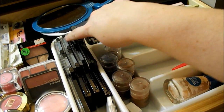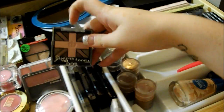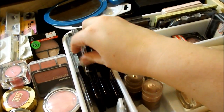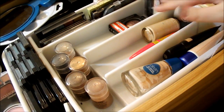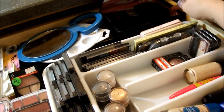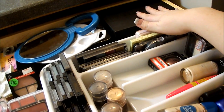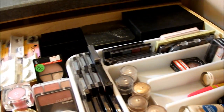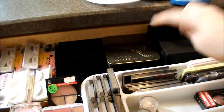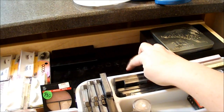These are all Rimmel eyeshadow palettes. I'll show you guys. All the Union Jack that I got last year for Christmas. So all there. These are all of my LA Color pigments, some extra foundations, extra mascara, backups of stuff. In this box is some of my really, really expensive high-end stuff that I only really use for special occasions or events. I have an extra mirror, a mixing palette, and then I've got my Urban Decay Mariposa palette because it wouldn't fit up top, and my huge Sephora palette.